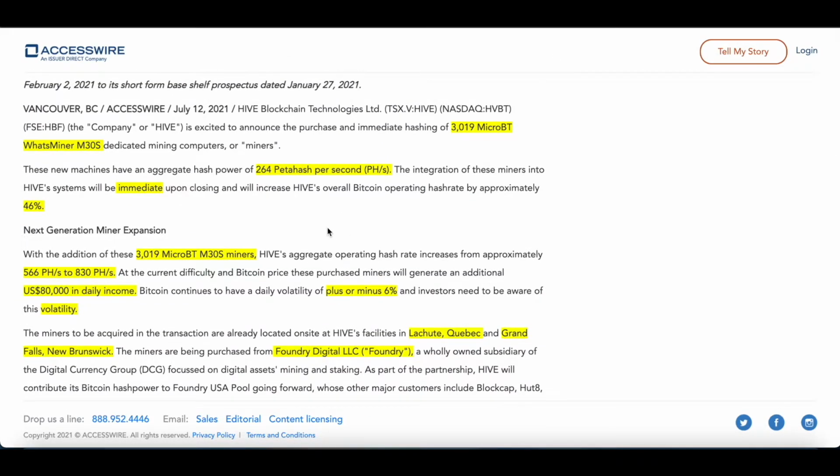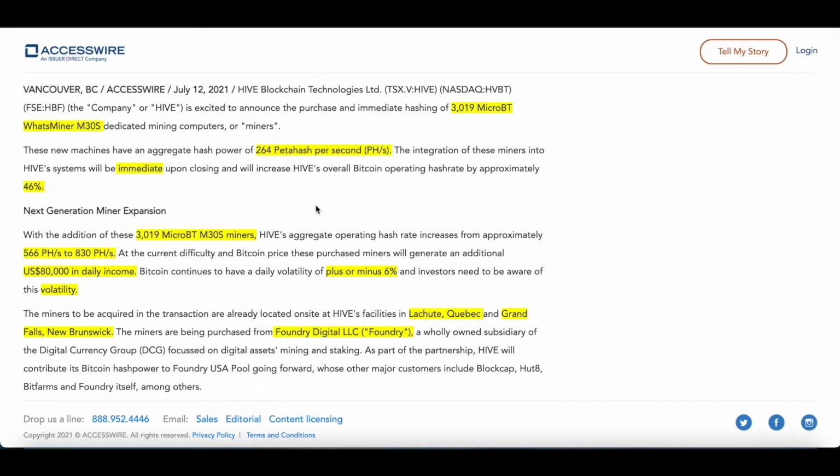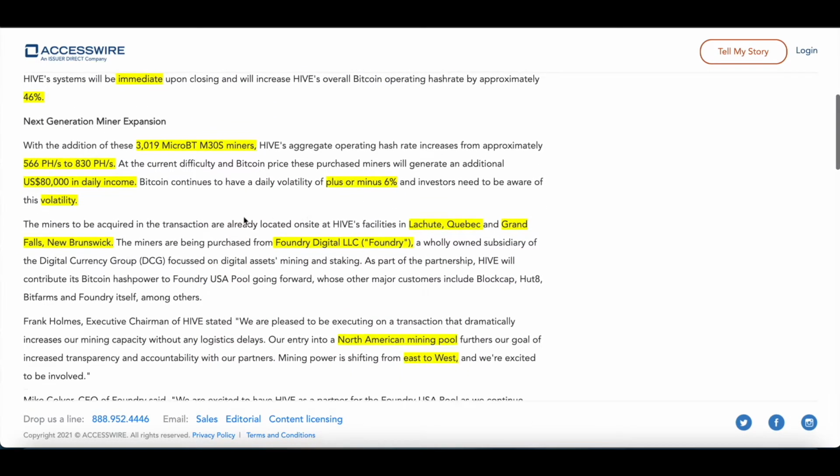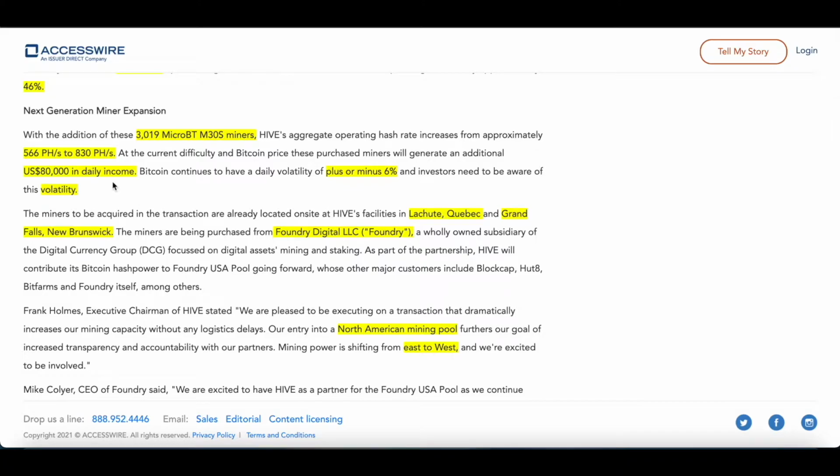So those 3,000 miners will add about 264 petahash, and they will be installed immediately upon closing. Looks like upon closing of today, and it will increase the hash rate for Hive by approximately 46%, which is almost 50%. They do have about 566 petahash, so that'll increase their hash rate to about 830 petahash, which is really close to their goal of 1 exahash by the end of Q3. And end of Q3 is coming up soon.